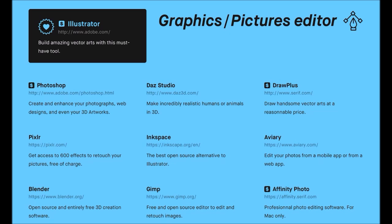You can edit it using a mobile app. Aviary.com, that's the site for that one. Then we got blender.org. It's again open source and entirely free. It's actually used for 3D creation. It's software which can be used for 3D creations. Second last one would be gimp.org. Gimp actually is a free and again open source editor to edit and retouch your images. So you can use gimp.org.